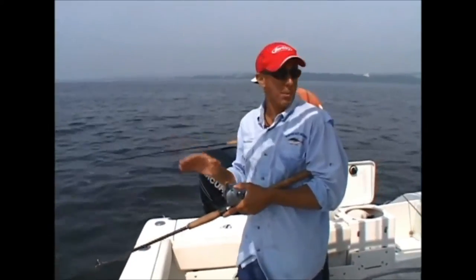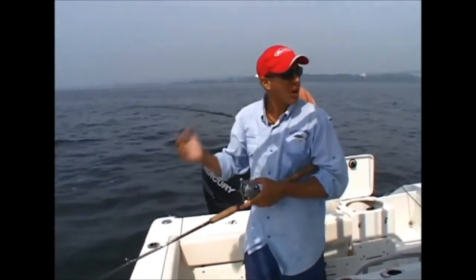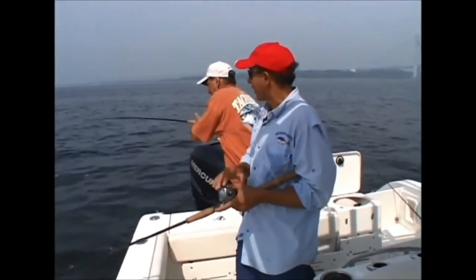You find pieces of hard bottom. One thing about big fluke, it's not about always fishing the sandy bottom, it's about finding structure. Yep. The biggest fluke are always on structure. Here they're on a channel edge in 85 feet of water.